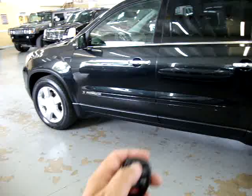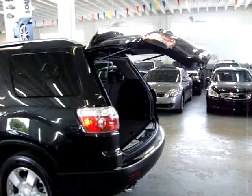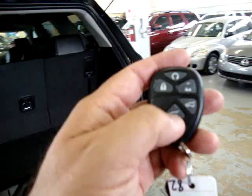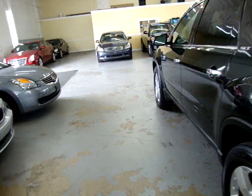I'm going to go ahead and unlock it really quick, show you the power tailgate. Okay, you can open the power tailgate from the remote, or from the inside of the car when you're sitting in the driver's seat or in the front seat. And to close it, you can close it right here by pressing this button, or from the inside. Okay? That back row seat, and I'll show you in a few minutes, folds down flat. All right, let's go ahead and get it started. Show you some of the interior options.